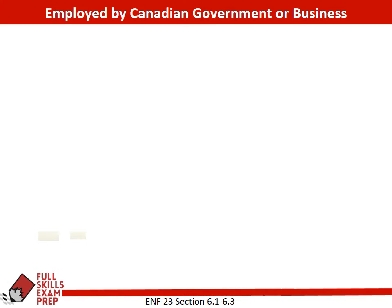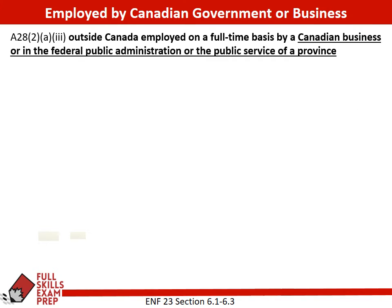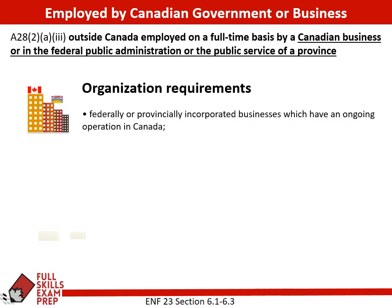So when we take a look at what exactly is meant by being employed by either the Canadian government or a business, we can see that in terms of the organization itself, there are a few requirements. One of those requirements is that the company needs to be incorporated at a federal level or provincial level, and of course has to have ongoing operations in Canada.